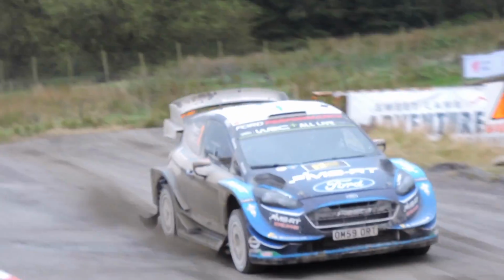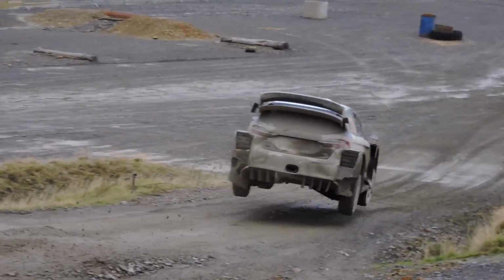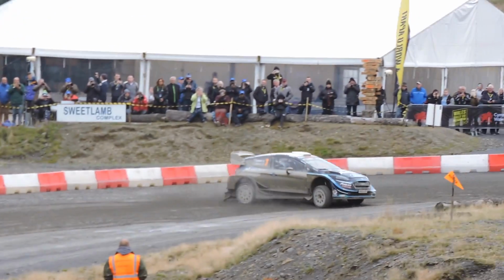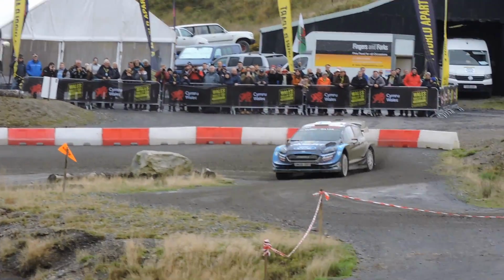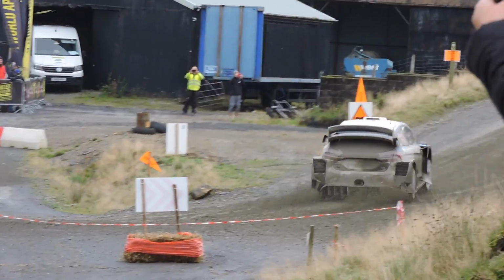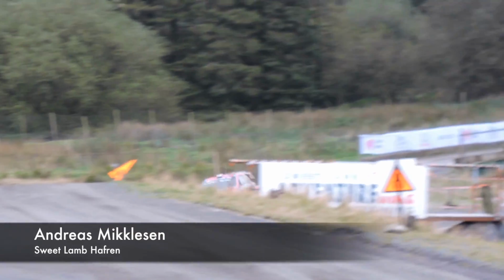Well, here he comes, over the jump, not going to slow him down. It looks quick, it looks spectacular. Has he got that hairpin right? He's nailed that beautifully, hasn't he? He has, but the entry speed wasn't as good as Elfin. They need the points. They desperately need the points.